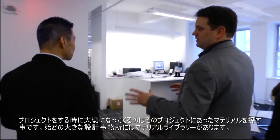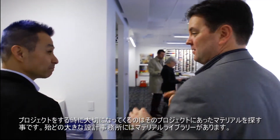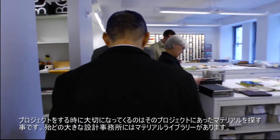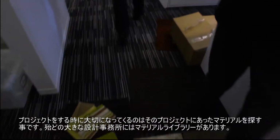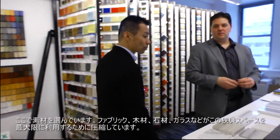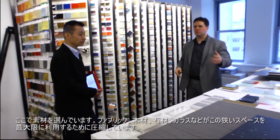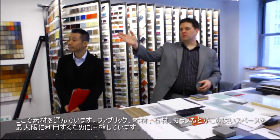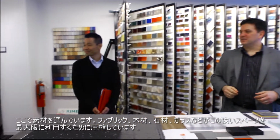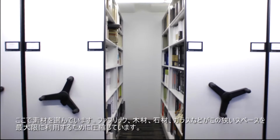One of the key aspects of putting together a project, whether it's an aviation project or an interiors project, is selecting all the right materials. So, like any other major architectural office, we have a major materials library. This is where we'd select a material palette for any given project. We can choose from fabrics and stones, woods, glass. We have high density storage that makes use of the limited amount of real estate we have in New York. We keep everything condensed together, and it allows us to store the maximum amount of materials in the minimum amount of space.